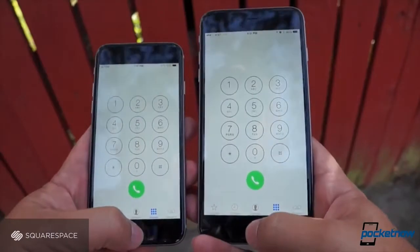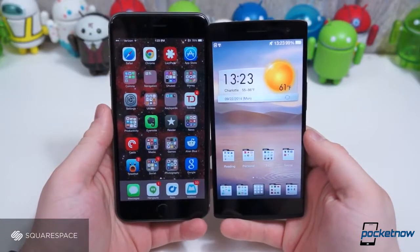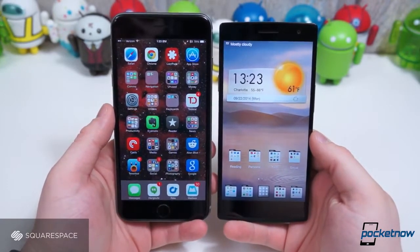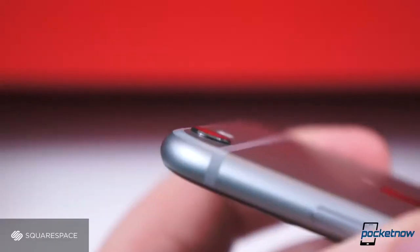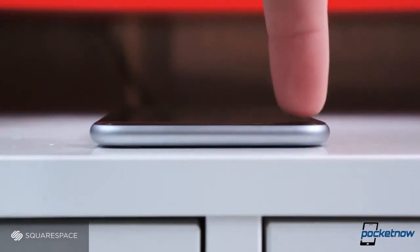The iPhone 6 Plus, the larger of the two, is unapologetic about its size. It's taller and wider than most other smartphones with similar sized displays, like the Oppo Find 7a. But it's also incredibly thin, just 7.1mm thick. It's so thin Apple couldn't manage to fit the camera housing inside the phone, so it protrudes about a half a millimeter out of the back, which makes the phone rock when on a flat surface.